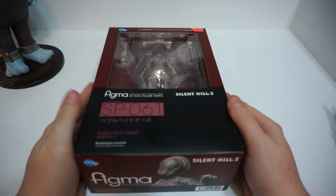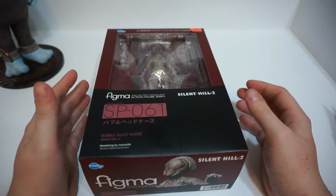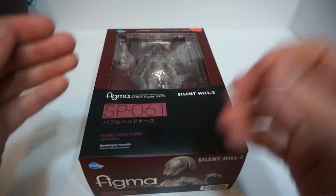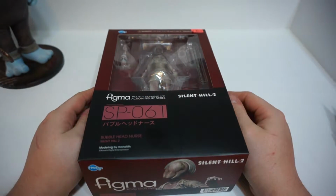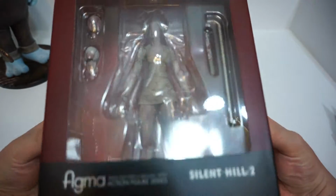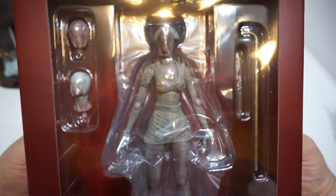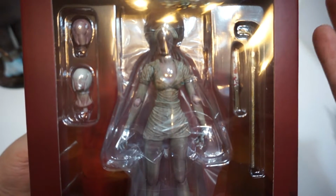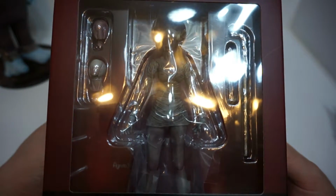And here she is. She's much smaller than Pyramid Head. Very small. She's, well, not small like as in height, but petite. She's a she, and Pyramid Head's a he, and he's a big he. But yeah. So here we are. This was not a pre-order. I purchased this at my local hobby shop called Giant Robot Comics here in Dartmouth, Nova Scotia, Canada.